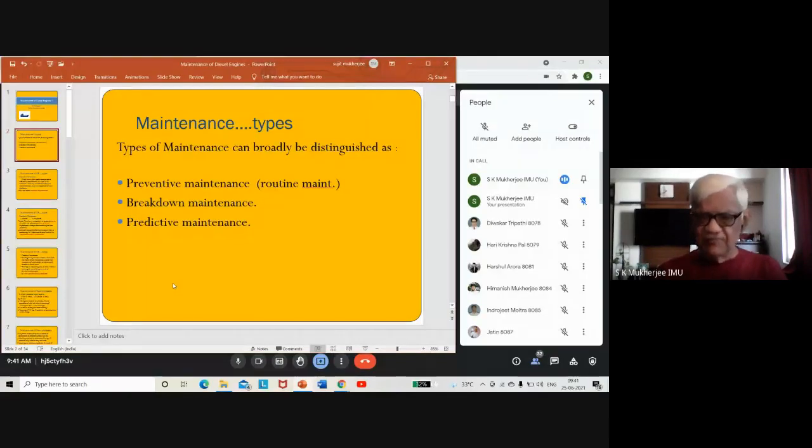Each one has its own specific time period when you can do it. The second one is breakdown maintenance. Now, breakdown maintenance is a little different from what you assume. Most people think breakdown maintenance is if a machine breaks down, you start servicing it, you start repairing it, so that is called breakdown maintenance. Not necessarily. Breakdown maintenance has a different meaning also. We'll come to that. But remember, there are three different maintenance options that can be done for a machine.